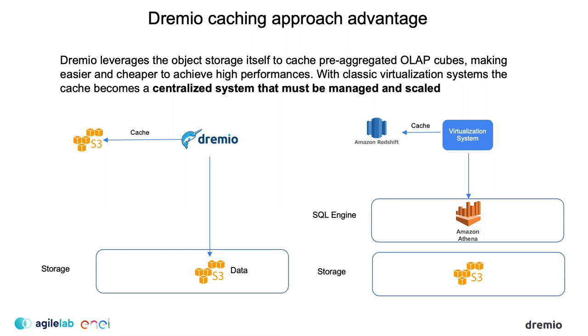In other kinds of virtualization systems, you don't actually have caching capabilities built in, so you have to use another external system as a cache, typically something much more complex than an object store, which then has to be managed, monitored, kept up to date, and scaled whenever it's needed. In contrast, with an object store, you really don't have to do much. It just works. It's a very, very simple approach, and it's very effective.